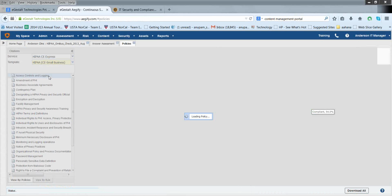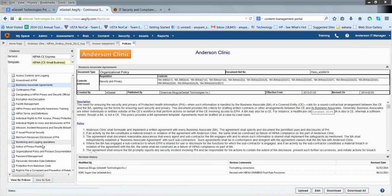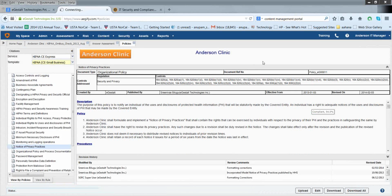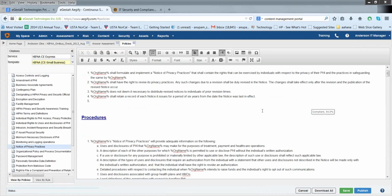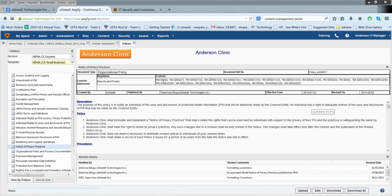So for example, we have a business associate agreement example that's built into the tool. And there is a notice for privacy practices. There's a NPP that I talked about. It's also included here. So these policy documents, again, you can use as they are. You can use them as evidence for showing that you're compliant with certain requirements, or you can change them. You can edit it online. It's a complete policy management framework, and you can say this is a new policy that we have in place. You can save it, you can publish it, and then this policy becomes your policy across the organization. It gets automatically propagated to all your compliance assessments.